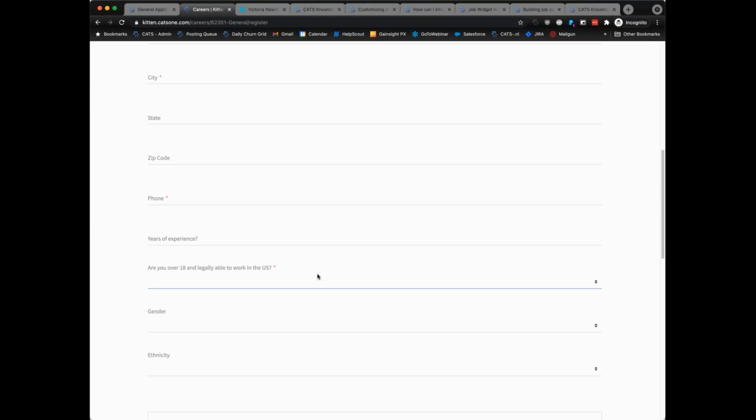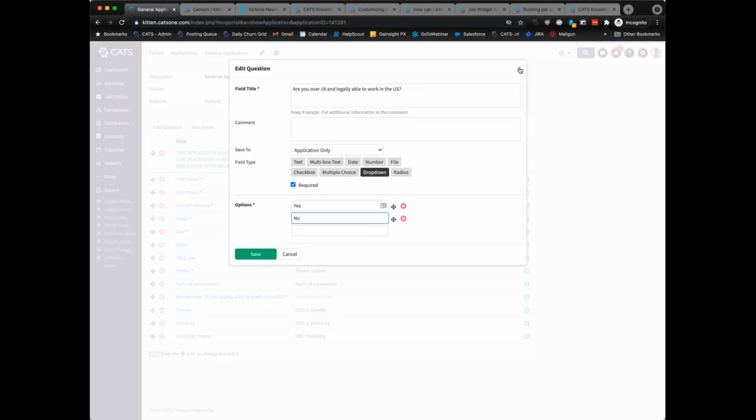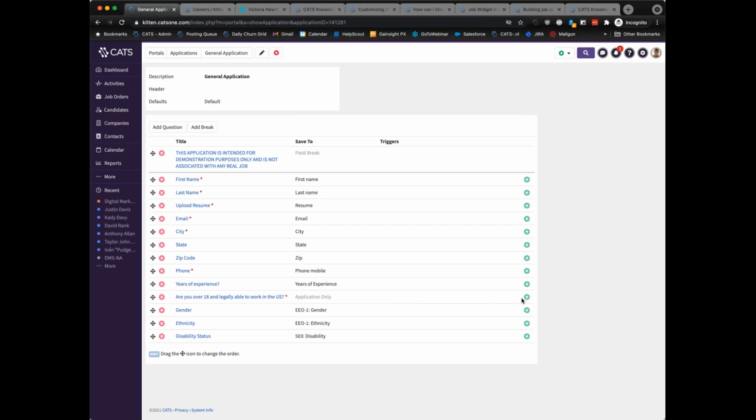It looks like this on the application itself. I'm not sure that's coming through on the screen share, so you'll have to trust me on that. I apologize, but you can imagine what a dropdown looks like with yes or no as an option. Now, I can come over here. If you're familiar with working on the workflow, that's exactly how this works, where I can add a trigger to this question and take action based off of how they answer it.